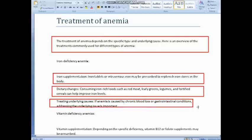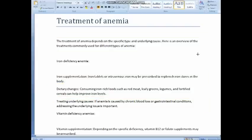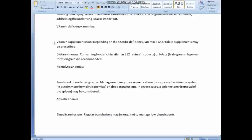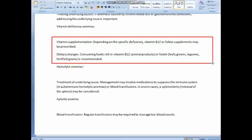Treating underlying causes: if anemia is caused by chronic blood loss or a gastrointestinal condition, addressing the underlying issue is important. Vitamin deficiency anemias. Vitamin supplementation depending on the specific deficiency: vitamin B12 or folate supplements may be prescribed. Dietary changes: consuming foods rich in vitamin B12, such as animal products, or folate, such as leafy greens, legumes or fortified grains, is recommended.